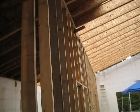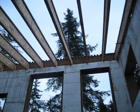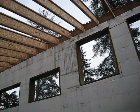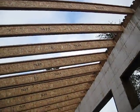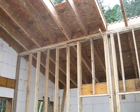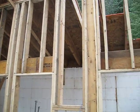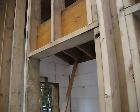I'm getting really excited. Let's see in here. Oh, yay! Oh, they've got all their blocking across the front. Looking good. Looking good. It's nice to look up and see blue skies behind those clouds. Wow. It's supposed to be nice the next couple of days, so I think that will be very favorable for the guys to get moving on getting the rest of the sheathing done. So this looks awesome.